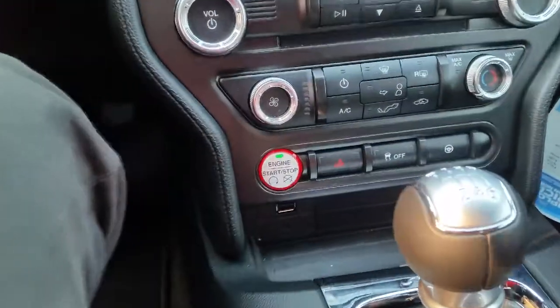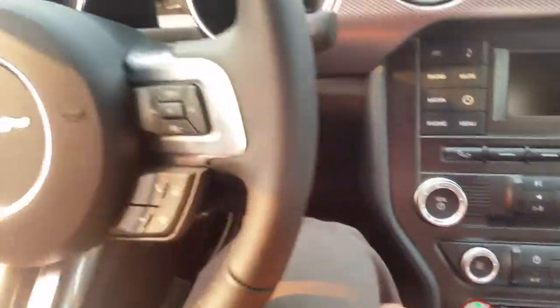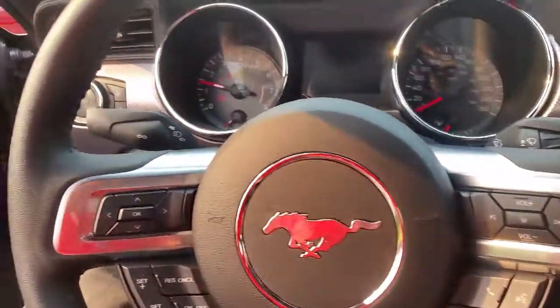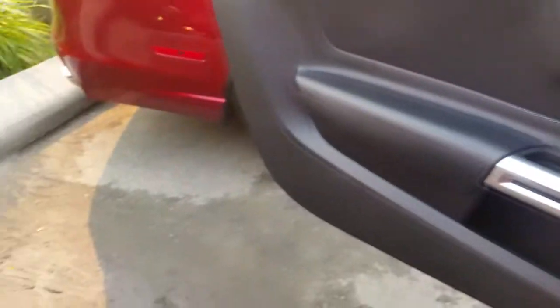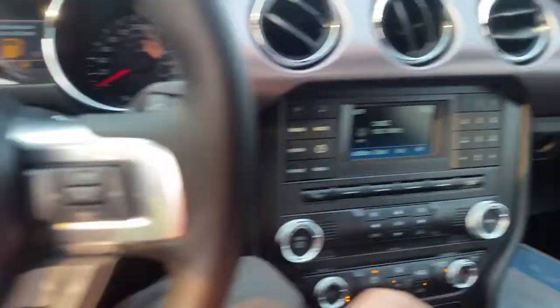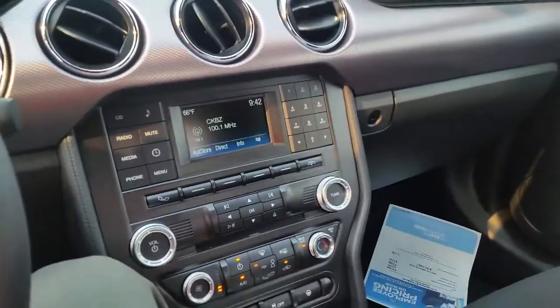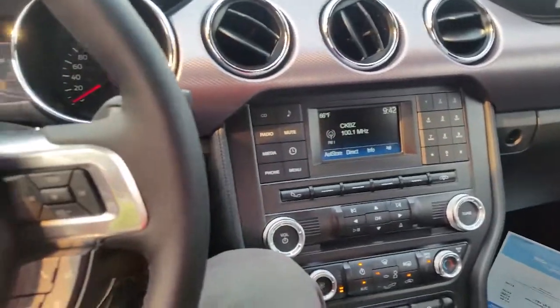The new Mustangs are, of course, a push-button start, so let's give this one a go and see what it sounds like. Nice rumble comes in from the V8. Really nice sounding exhaust, even from the factory.